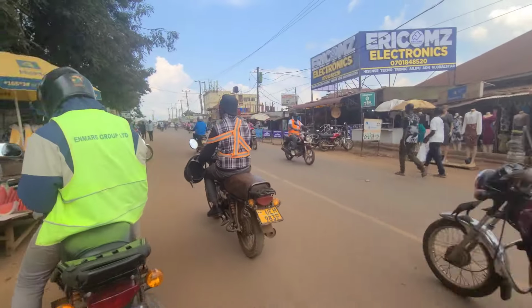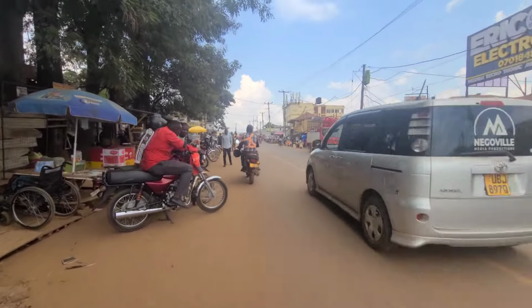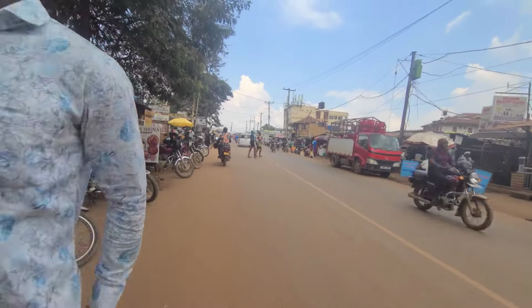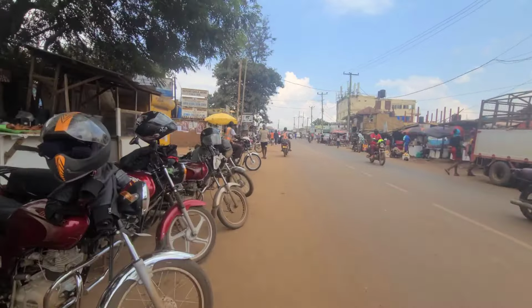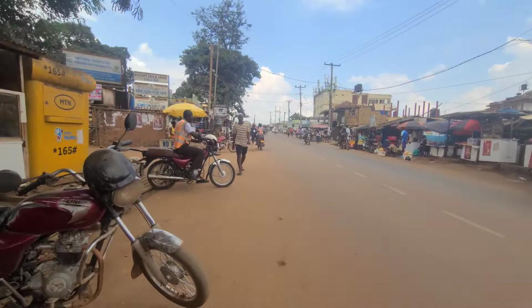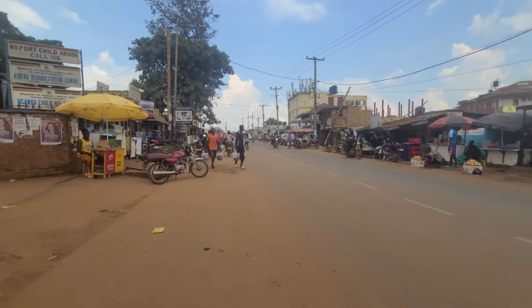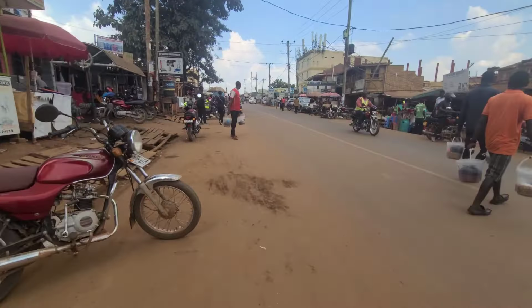Guys, it's my first time to come to Kireka town, but I'm very, very surprised with how busy the town is. For sure, the town is very busy. Almost every corner of Kireka town is busy. And that's not what I expected.